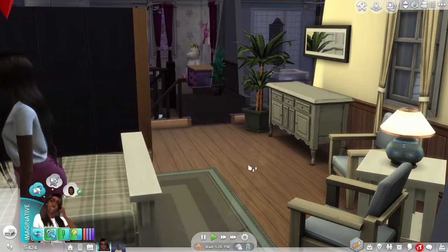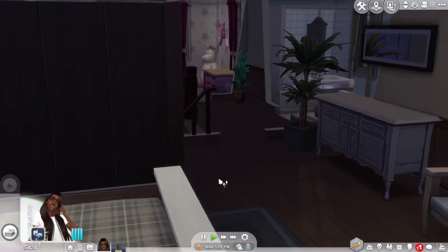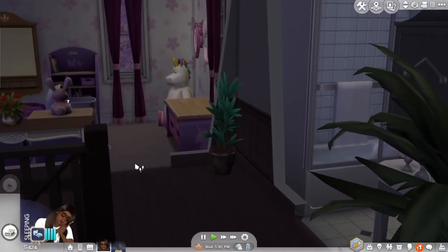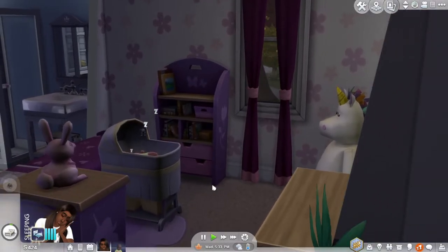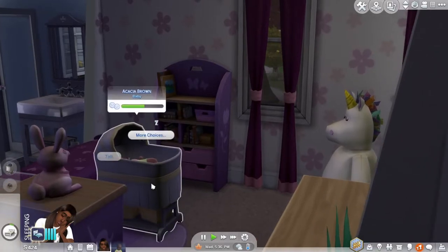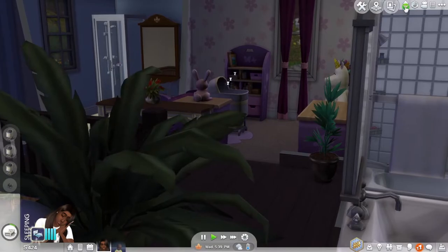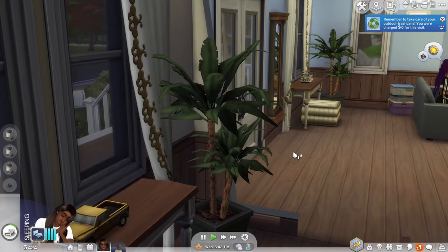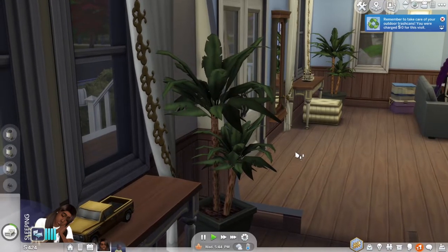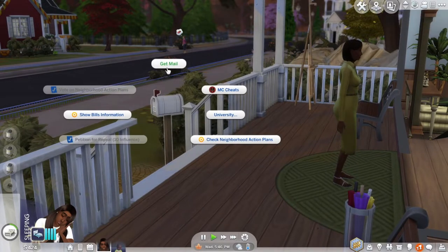So take a little nap in your ASA clothes. And when we wake up, we can bottle feed again, rock, and make a silly face. I feel like we're not doing things. Oh, we got mail. I have Mom here.